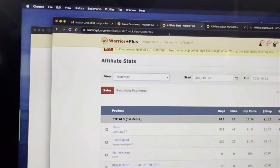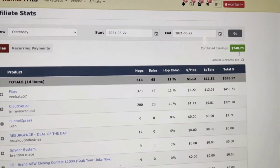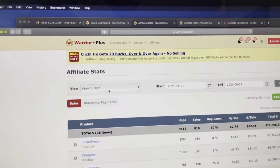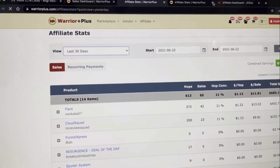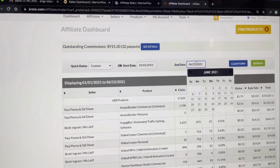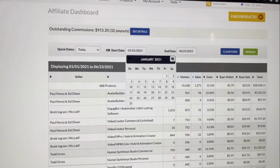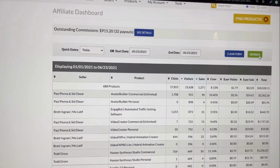Now let's go to affiliate stats. This is my yesterday's stats, $748. These came from 613 hops. These are traffic. Now this is another account, and let's go back to last 30 days, and on JVZoo we go back last 30 days. This is this month, last 7 days, yesterday, today. Let's make it last 30 days. It will be May 23 to today.